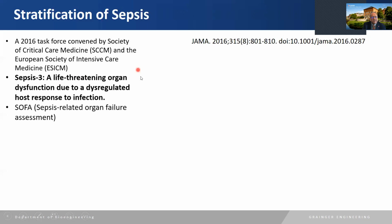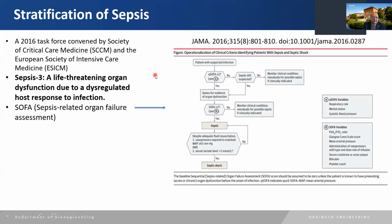And what they did was they provided an approach to quantifying as best as they could this very complicated syndrome. And they came up with this sepsis-related organ failure assessment called the SOFA score. And there's 2 types of SOFA scores used today. One is called qSOFA, which is a quick bedside prompt, just looking at 3 parameters here: respiratory rate, mental status, and systolic blood pressure. But then as the situation for the patient perhaps gets worse, there's a more detailed SOFA score, which has more variables.